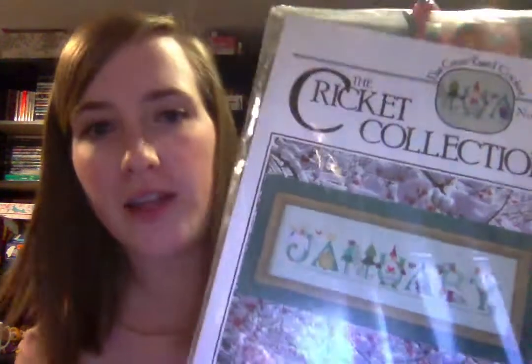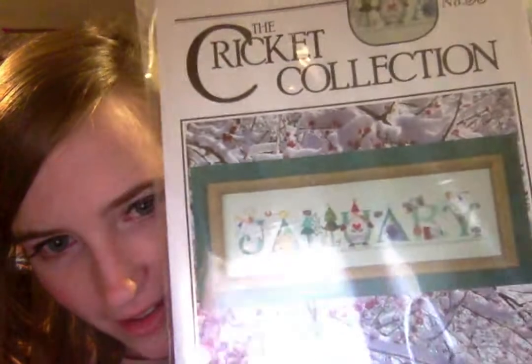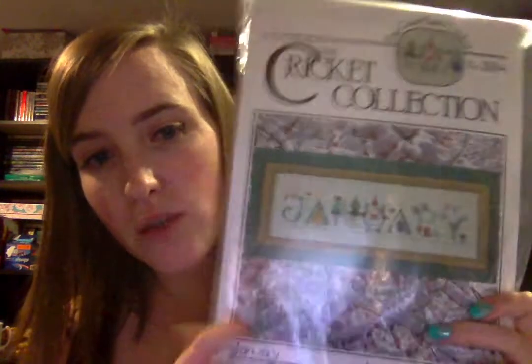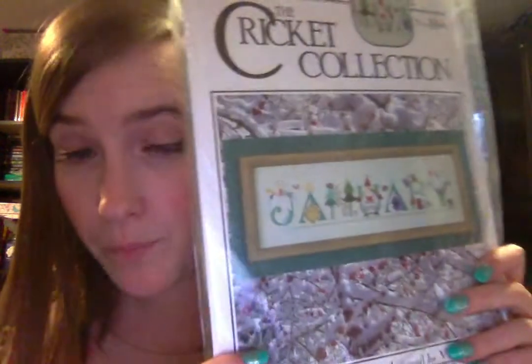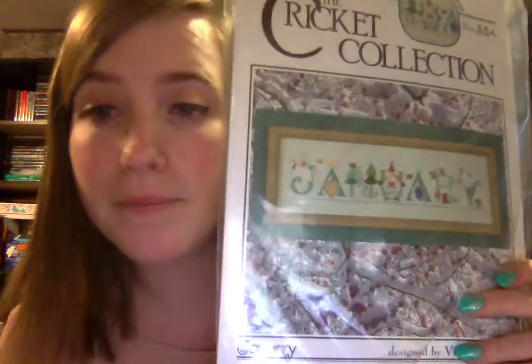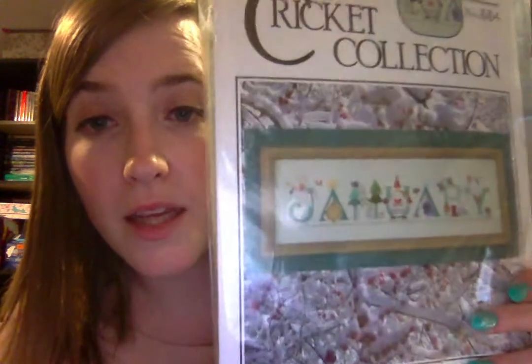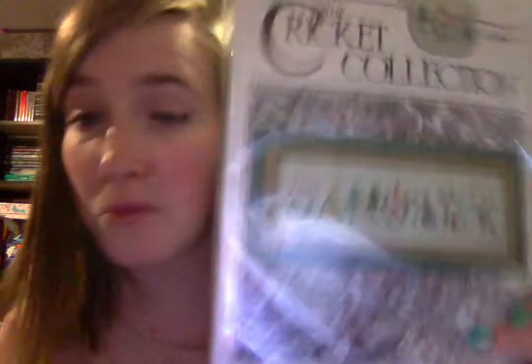And I've decided to stitch the Cricket collection. The months. All of them. I know that I won't finish this whole thing in the month. It looks pretty complicated. So I'll stitch it for the month, and then if I don't finish it, I'll just put it away. And then next January, I'll pull it out and maybe finish it. We'll see. But yeah, I want to stitch all of the months, and I also want to stitch the seasons ones because those are super cute also. But I'm going to take care of the months first.